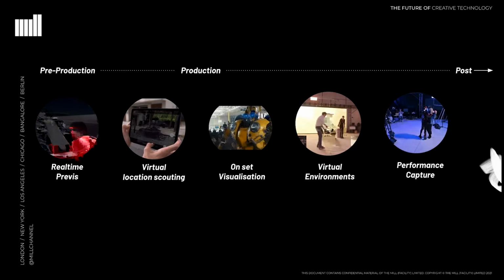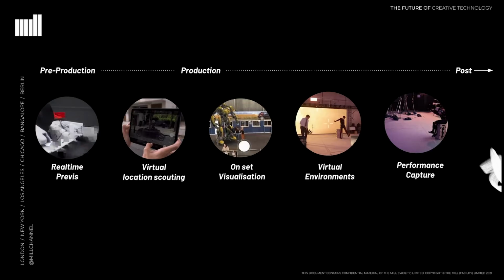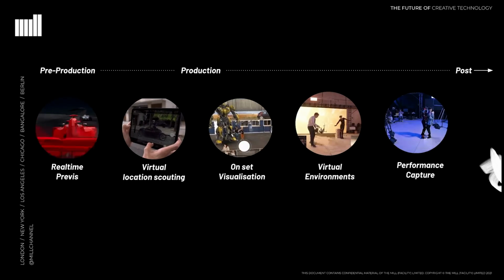But for us, what we consider it to be is a suite of tools that is all the way through the production process. It's not just about these big LED screens. It's about real-time previs, what that's doing for us. It's about virtual location scouting. It's about visualizing your assets on set, and creating those virtual environments that end up on those LED screens. But how do we do that, and how do we drive live characters with performance capture? So all of that is happening now live.